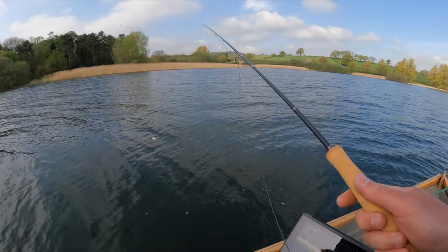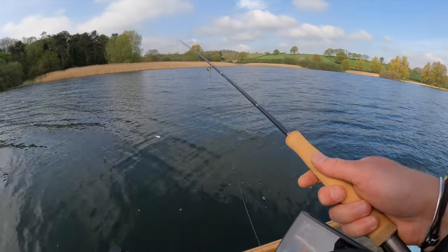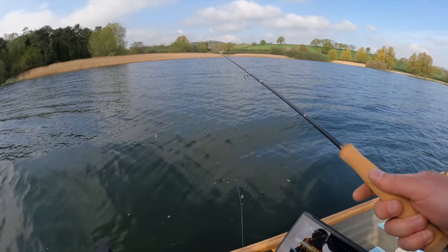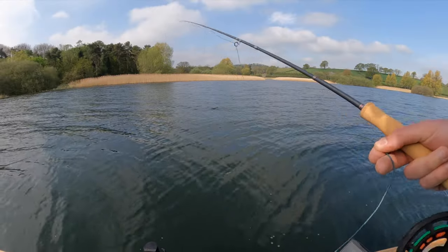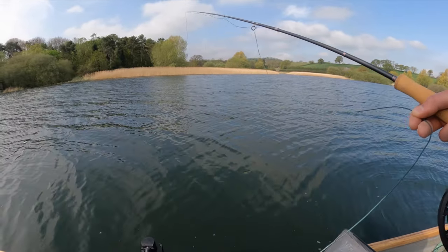Joining me today is my good friend Alex. He never used a fly rod before, so for sure we'll have a lot of fun. After doing a lot of research, I found out that I need a 9-weight rod, so I bought my first ever fly rod. For this session, I'm using a sink 3 line.